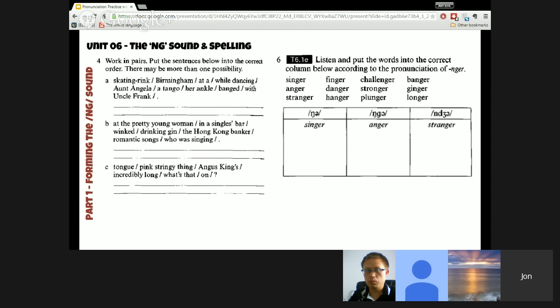Almost. Let me show you. The Hong Kong banker who was singing romantic songs entered the pretty young woman in a singles bar drinking gin. Wait a second. What Hong Kong banker do you know who sings romantic songs? I don't know any Hong Kong banker who sings romantic songs.